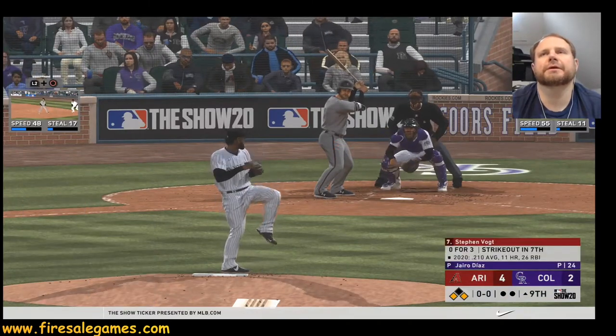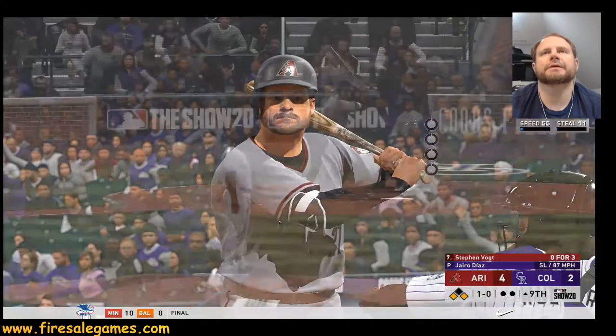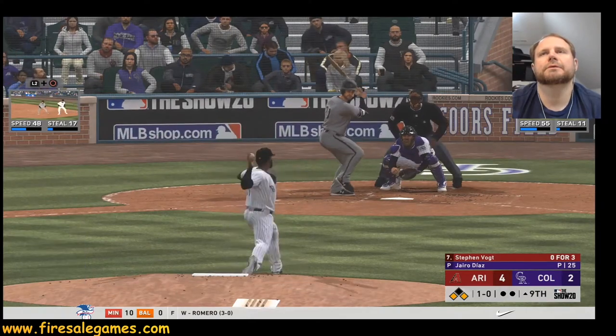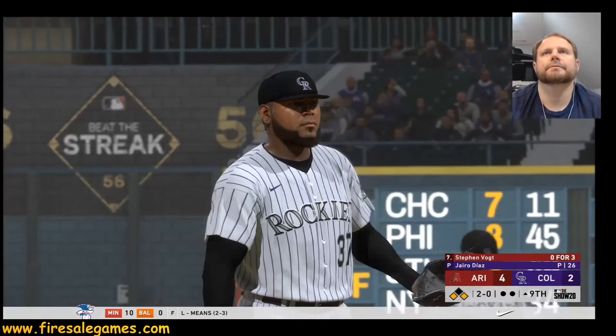It is not looking good. Into the box, Stephen Vogt. Yes, he'll take a look at a slider here. Ball one. He's hitless in three at-bats to this point. This one's outside, quite a bit off the plate that time.